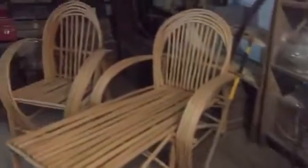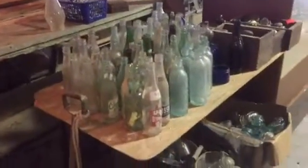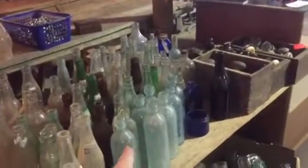And then we have our twig furniture. These are our suitcase section. We also have a wooden skis collection. We have a wooden ladder collection. That's 8 plantation bells. These are our bottles, our soda bottles. Many of them are from South Louisiana. These 8 in the front are 19th century New Orleans soda bottles.